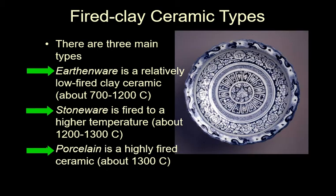And then you have porcelain, which was never made in the Middle East up until the 19th century, and in this case it is definitely entirely imported from China. So these are the main types as dictated by the firing temperature, and you may have also different types based on the type of clay or what has been modified from the clay, and some ceramics are actually mostly made of quartz, not made of clay, but we'll be getting onto that in a future lecture.